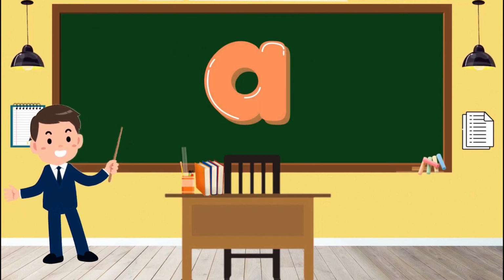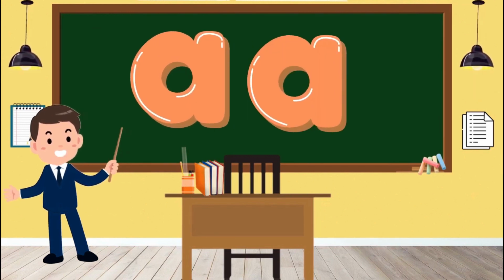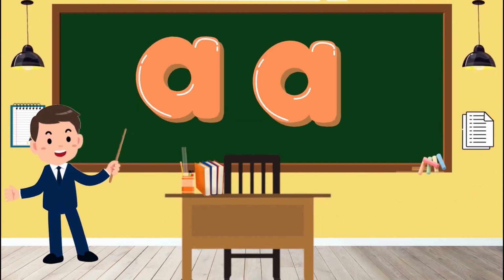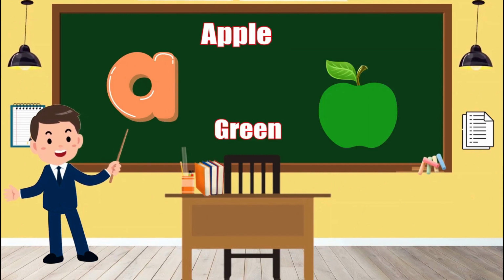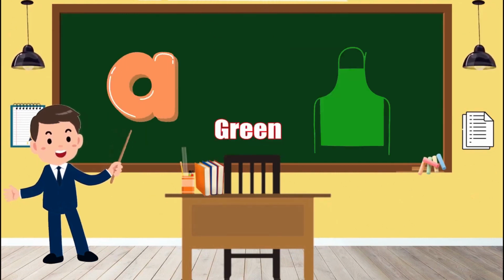This is the letter A. A sounds like eh. A green apple. A green apron.